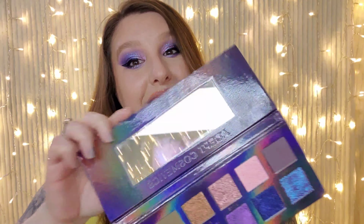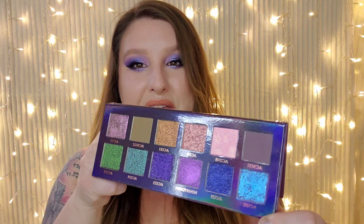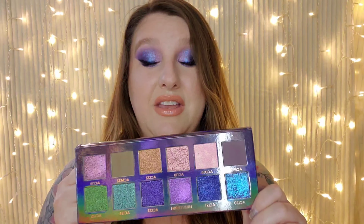In any case, the inside is this beautiful kind of mermaid-esque theme. Sorry, I'm flashing this thing all around. It is beautiful. I think they did a great job with this color story. I do wish almost that it had a couple more mattes, but I'm also at the same time glad it doesn't because I have plenty of mattes I can pull from. I love Makeup Geek, I love my Cara Beauty mattes, I have lots of Sydney Grace mattes, I have enough mattes.